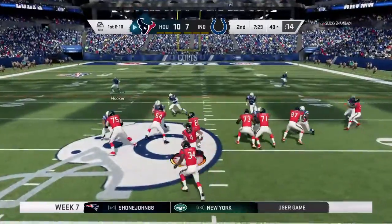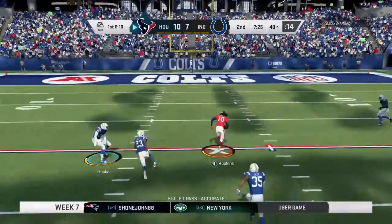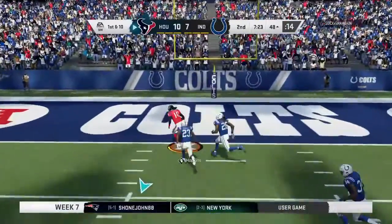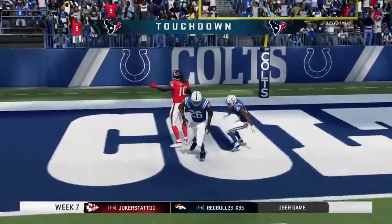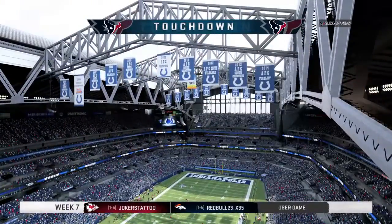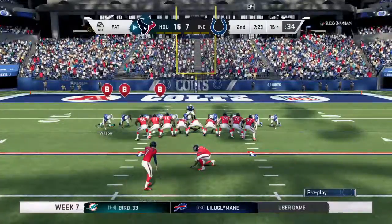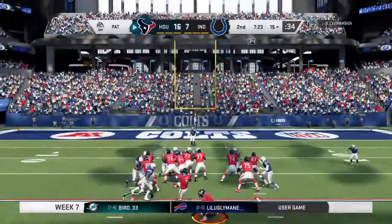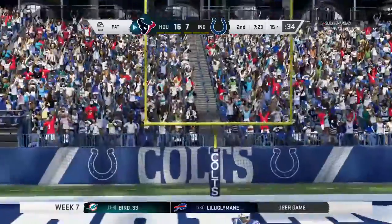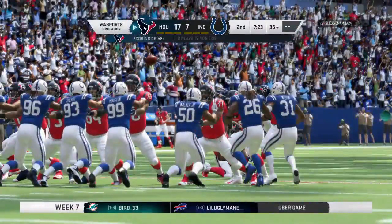Not easily done. They go play action here on first down. Hopkins on the grab over the middle. Touchdown, Houston. DeAndre Hopkins, his third touchdown now on the year. And the Texans push further out in front. Fairbairn good with the extra point. And the decision to just kick the extra point winds up successful.